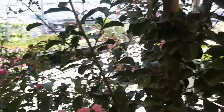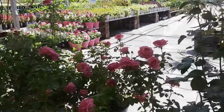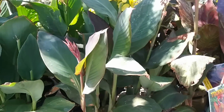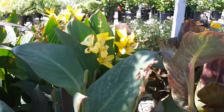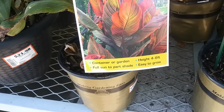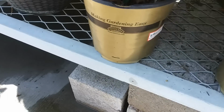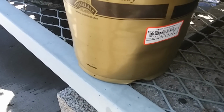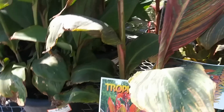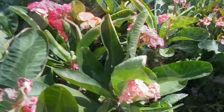Now they also had some roses here. $24.98, beautiful pink roses. Now Tropicanas are one of my favorites, and they can take some Arizona sun, early morning sun, and they had $21.98 for the larger pot and $14.98 I believe for the smaller pot. But these give off beautiful blooms. The foliage have a beautiful stripe to them.